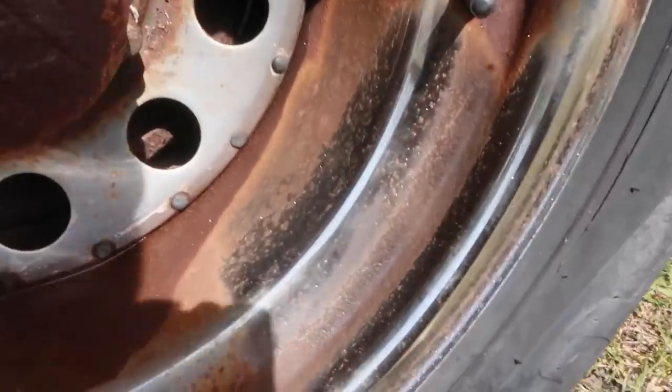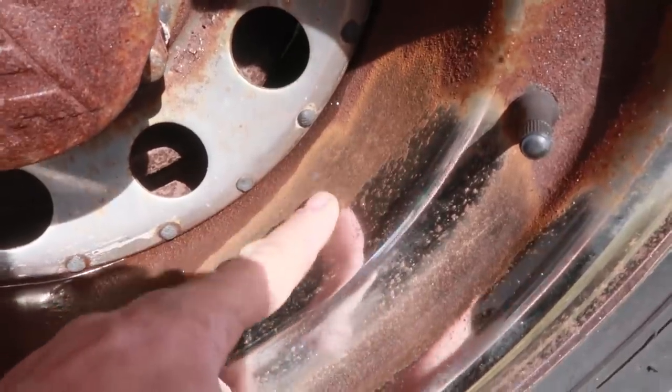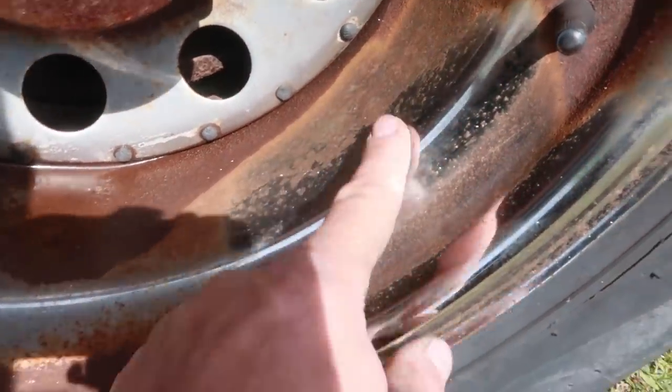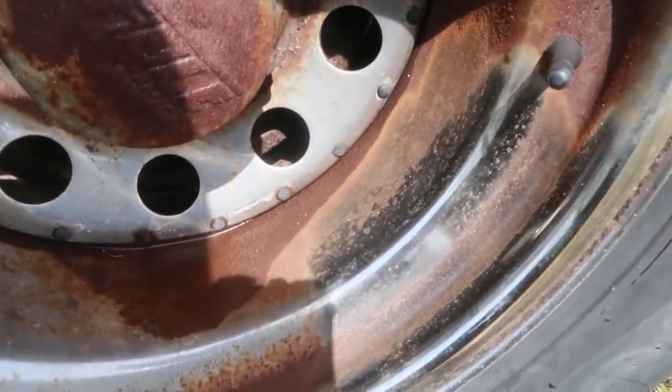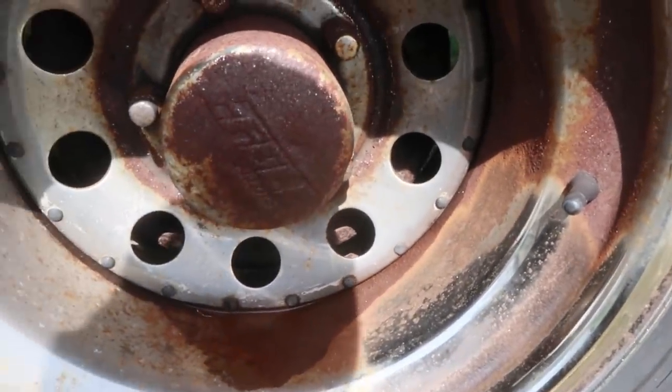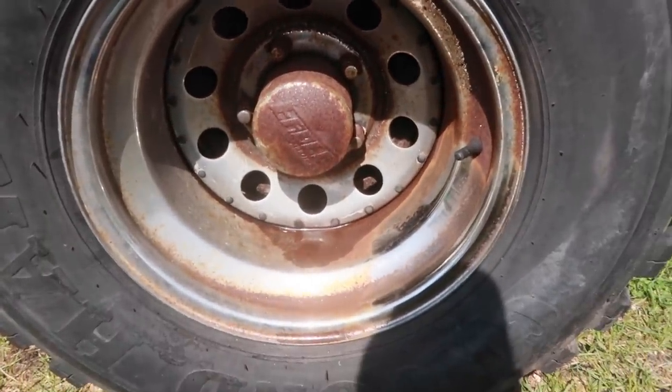It's cleaner, but these are so far gone. This is just straight out all rust. There's no chrome left there. This will eventually all disappear too. So we're just gonna get them cleaned up as good as we can for now, and then we'll take them off and clean them the rest of the way, and then we'll end up painting these wheels.